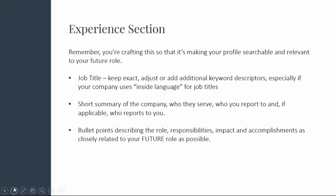This is a really great thing to do if your company uses inside language for job titles. That is very common, whether it's an industry or a company. What marketing director means in one company could be a mid-level manager. In another company, it could be someone who reports to the CEO. So think about that when you're thinking about your level, and think about what is it that you want to describe about yourself and your role that just expands on what you do.